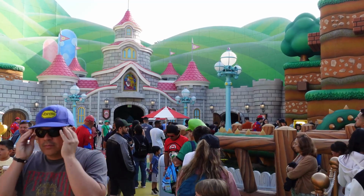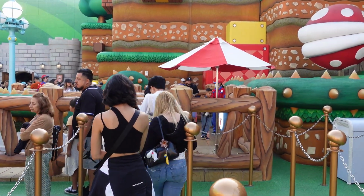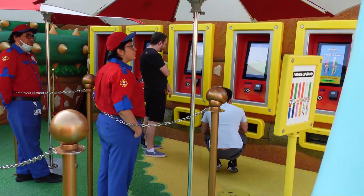So you enter through Peach's Castle. You can see over here is like a power-up band area. And then right next to this guy is where you can find the kiosks.